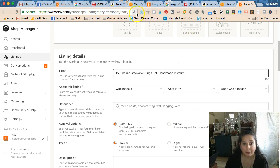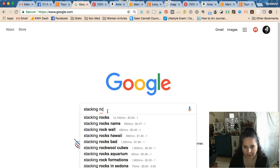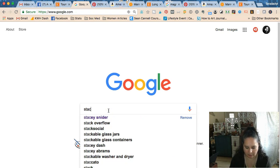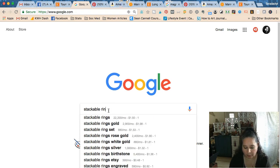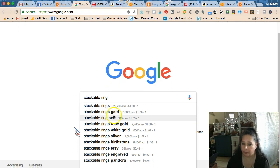We saw that stackable rings is crazy fancy in Google. So that to me feels like it's super important. Now, another thing we can do in Google before we move on is we can say stacking. Oh, we want stackable. We're not getting rid of it. We're going to put it later, but I want to always work with the highest grossing. So now we have things that happen with stackable rings. Stackable ring set. There we go.